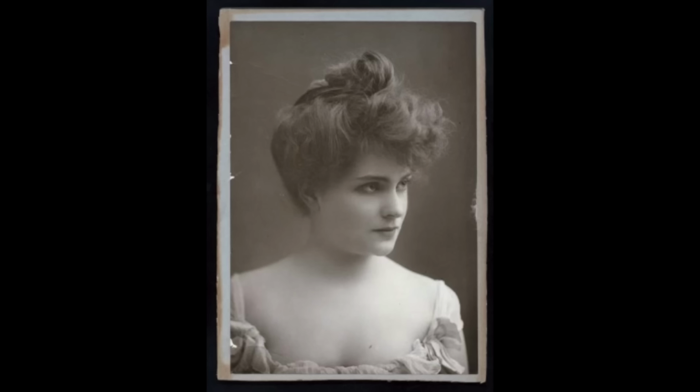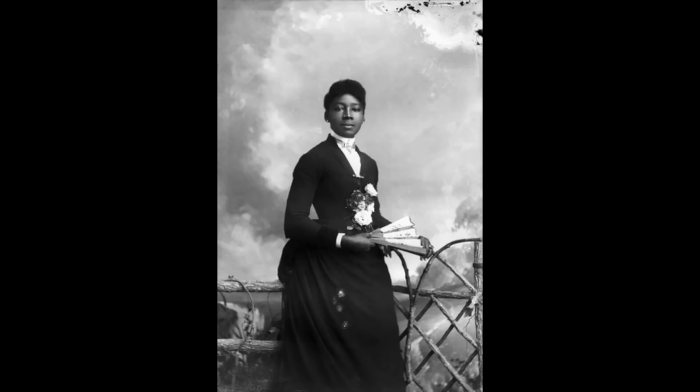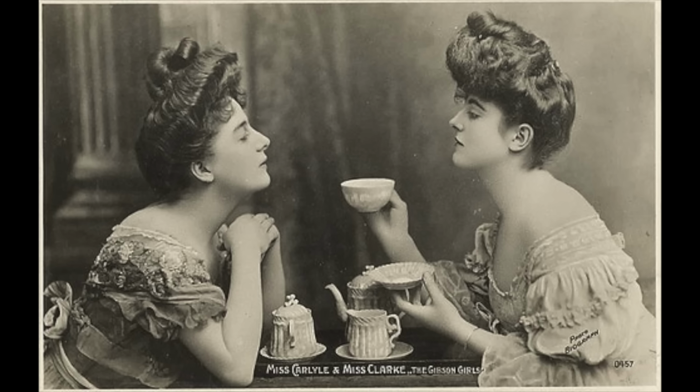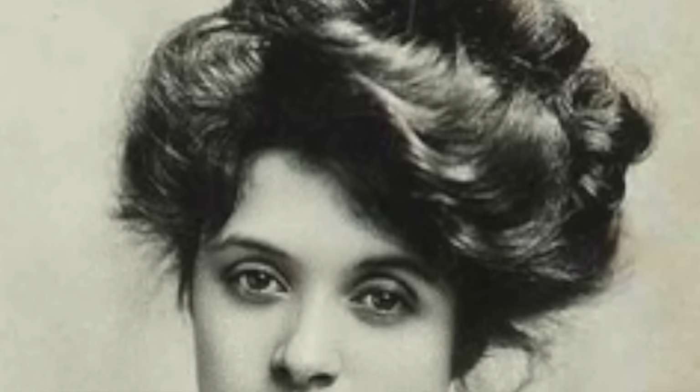So let's get back to the Gibson girl, because although I can see there may be some makeup in these photos, they are in black and white. So what did the makeup actually look like? What was the color of the makeup? Well, we're about to find out. I have these two books. This one is from 1890, and this one is from 1901.